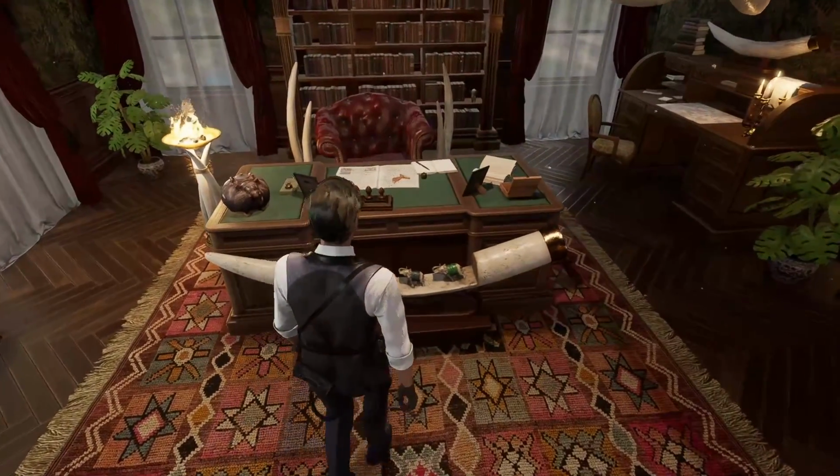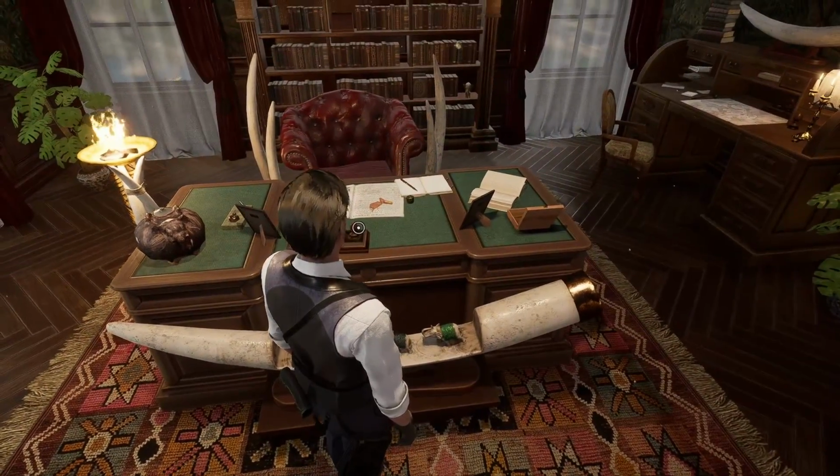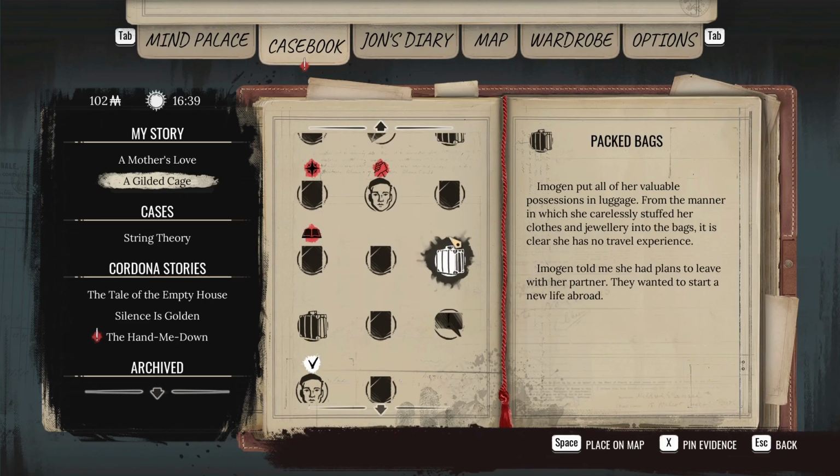Oh, yes, there was a vial on the desk here. Is it still here? No, I picked it up. There was a vial of perfume on the desk, which had an elephant face on it and smelled real bad. A perfume vial with a transparent substance inside and an engraved elephant's head on the side. It smells truly terrible. Whatever it is, it's clearly of animal origin. Given Mr. Gilden's eccentricities, I do not know what to expect. And I assumed it was some sort of elephant pheromone or something. We asked Imogen, and she told us that it contains the sweat of an elephant, and that Theodore Gilden thought that it could replace aphrodisiacs, essentially, I think, which was really weird.